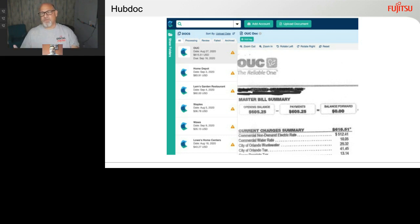And there are a number of places, so we can also at the same time push it to Xero and to Box.com, I believe Drive, and a few other destinations. So it's really, really versatile. And here on the screen, we're looking at the Hubdoc dashboard for a specific client. And you can see the documents pushed here from the ScanSnap software.